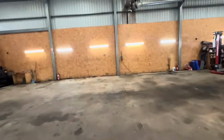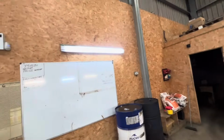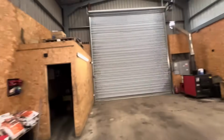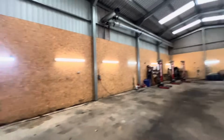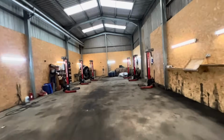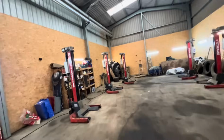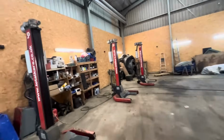So we've got another new workshop. Let's have a look inside. So look at this, just taking this place on. So this is another one to add to GraysHQ. We bought the lifts as well. The bloke that had it before is not doing mechanics anymore, so we just bought what he had left, or that he didn't want to keep anymore.